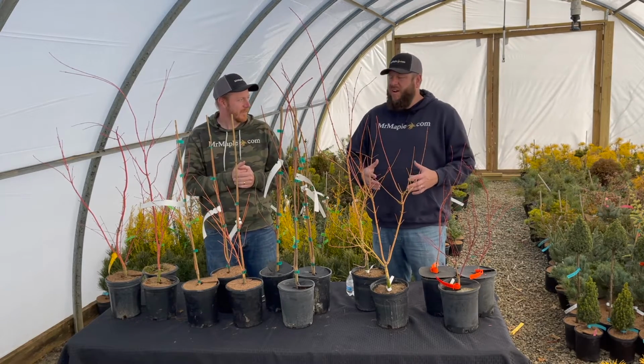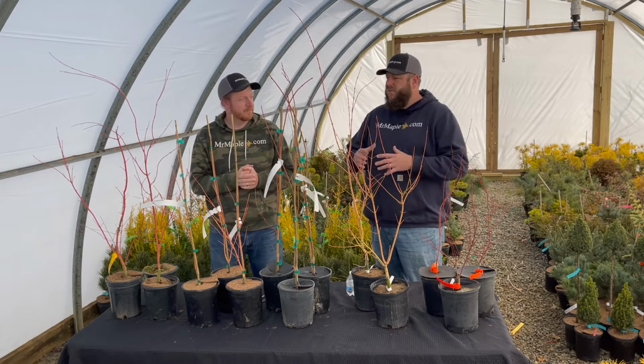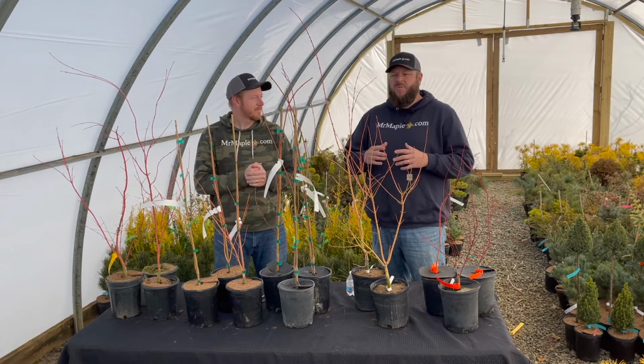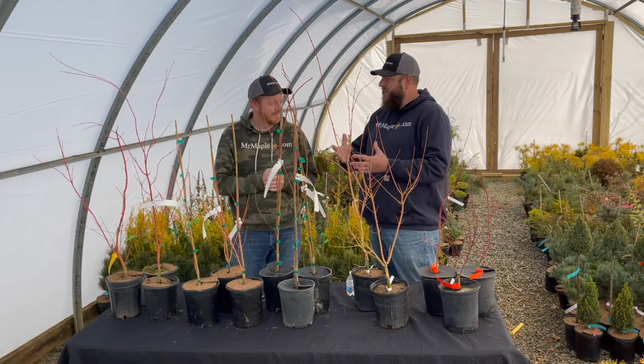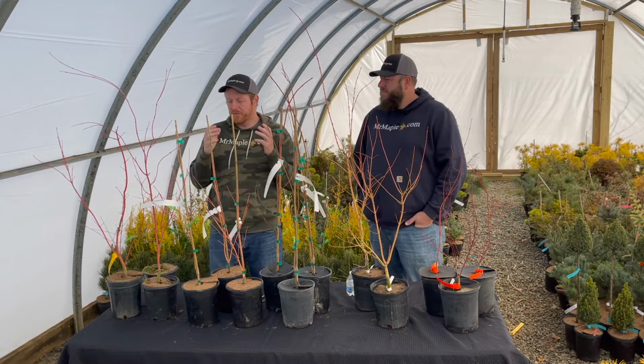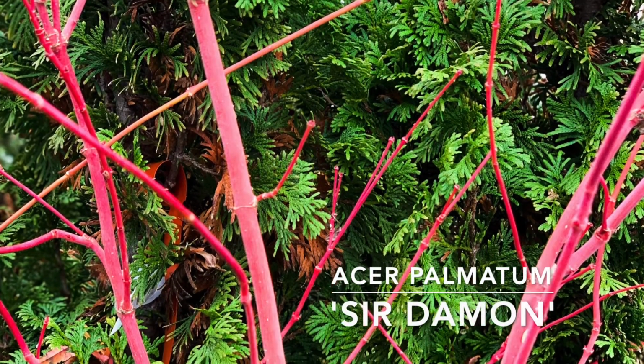And so we're out of leaf right now. We're actually in February 2022. We're going to do a little bit more of a dive into some different winter interest Japanese maples that kind of look great right now. And they're kind of one of my favorite times of the year to look at them when they're out of leaf. So our very first Japanese maple we're talking about today is Acer palmatum Sir Damon.